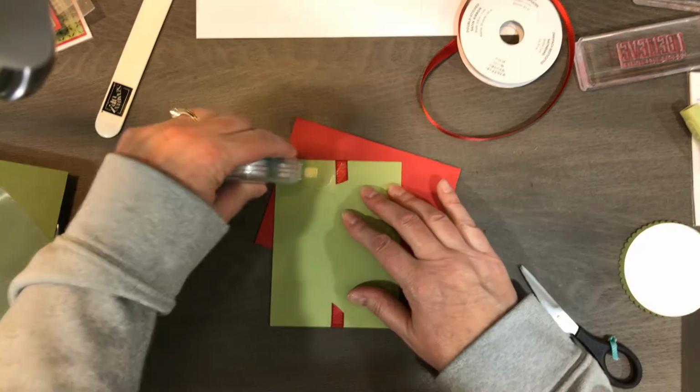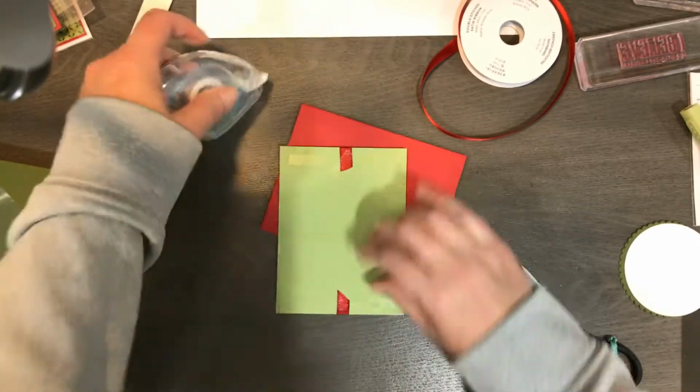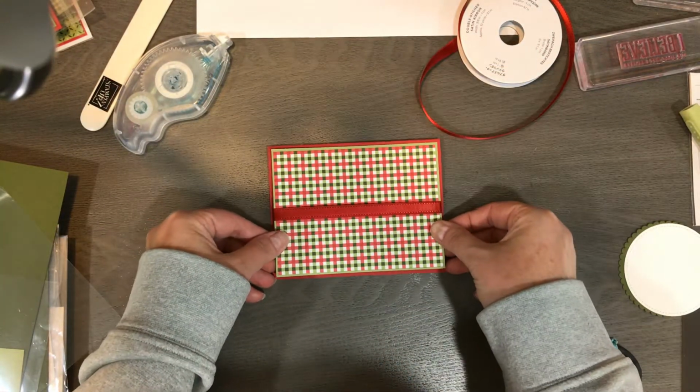Because I don't want ribbon on the back, I don't want to waste it. So I'm just going to do my little tabs on the back there. Then we're ready to go ahead and put that right on our card front.